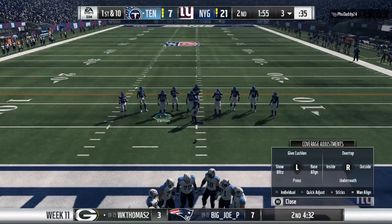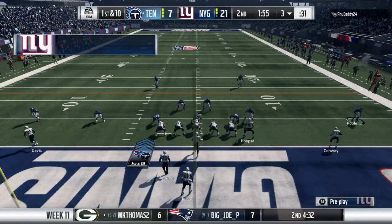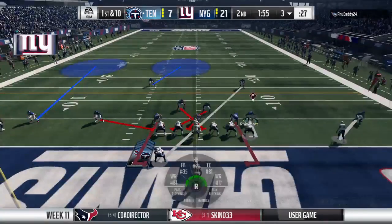And an update from up in Foxborough. The Patriots, they're out to an early lead. That one tight to this point, and you'd have to imagine it'll stay tight throughout.